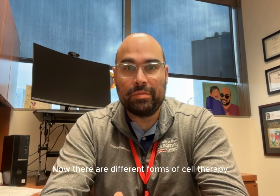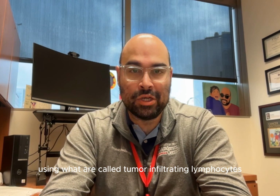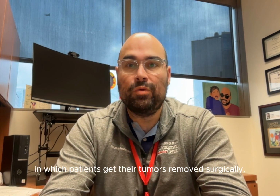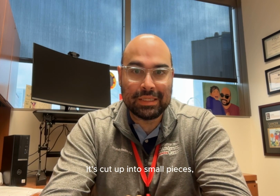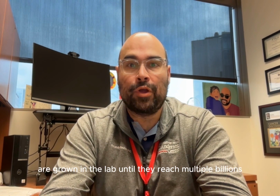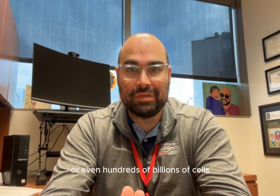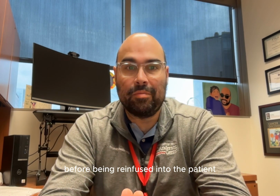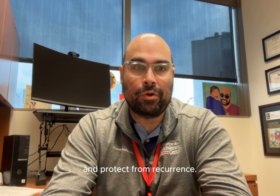Now, there are different forms of cell therapy. Adoptive cell therapy using what are called tumor-infiltrating lymphocytes, or TILs, is a form of therapy in which patients get their tumors removed surgically. It's cut up into small pieces, and the immune cells that are present in the tumor, particularly what are called T cells, are grown in the lab until they reach multiple billions or even hundreds of billions of cells before being reinfused into the patient. And this helps eradicate any remaining tumor and protect from recurrence.